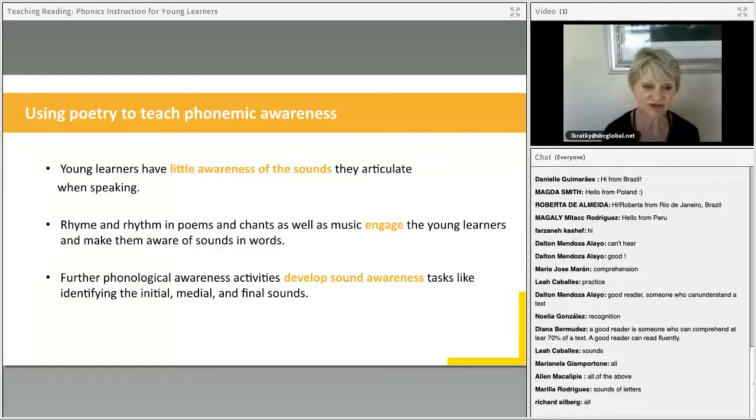We're going to see how that happens in a little minute. And then in school, further phonological awareness activities develop sound awareness, tasks like identifying initial, medial, and final sounds. It's important for the children to know that there's a sequence of sounds in words.